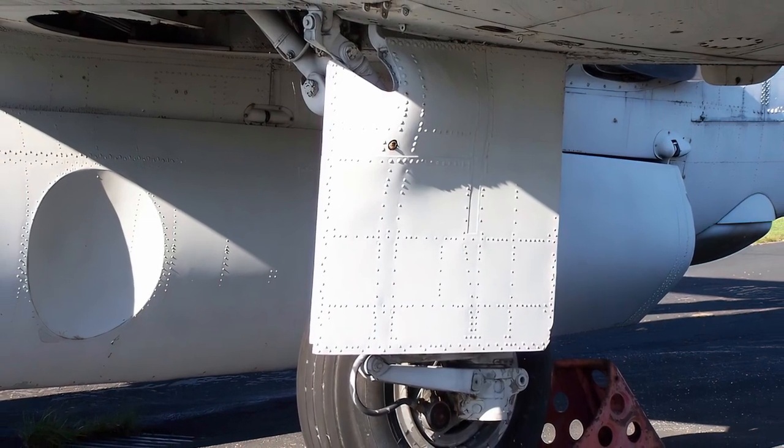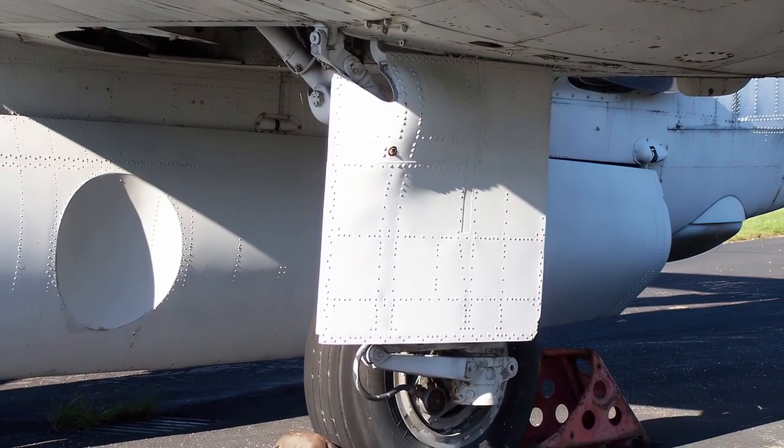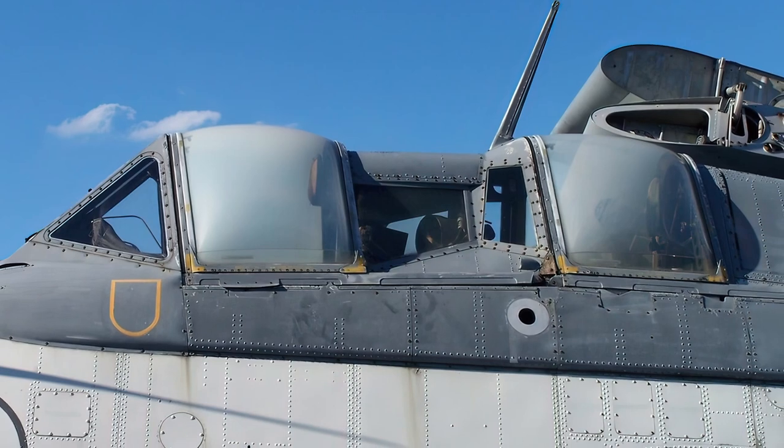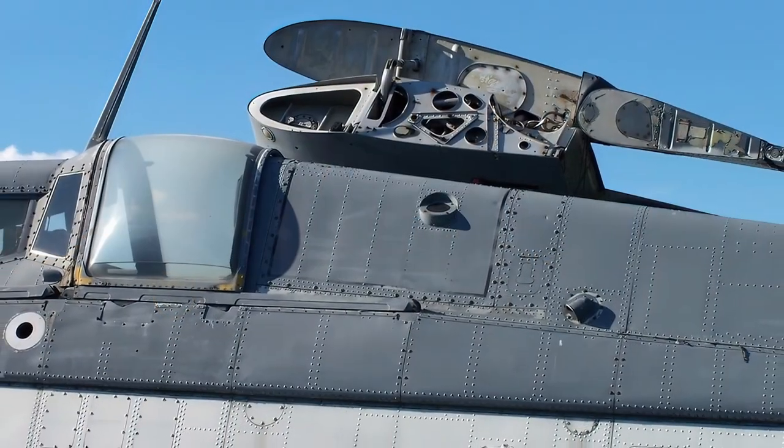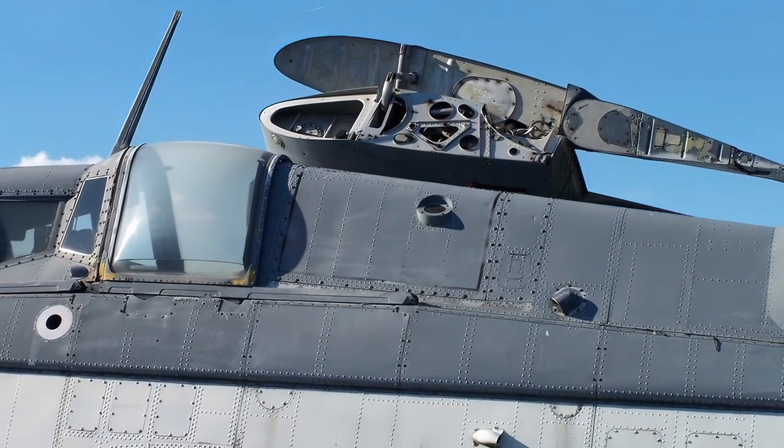The Gannet was designed to operate from the small flight decks of the Royal Navy's aircraft carriers, and had a long range and endurance. The Gannet was also capable of carrying various weapons, such as torpedoes, depth charges, rockets, and bombs.